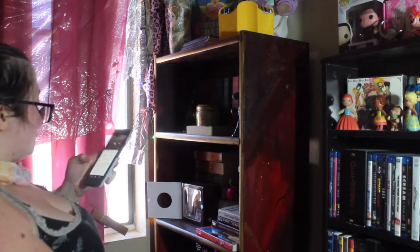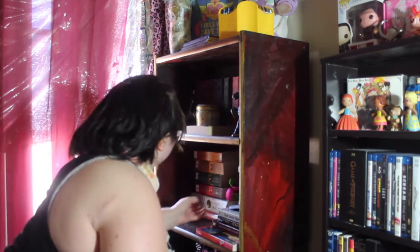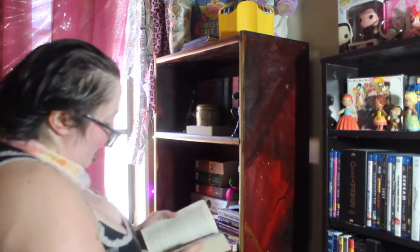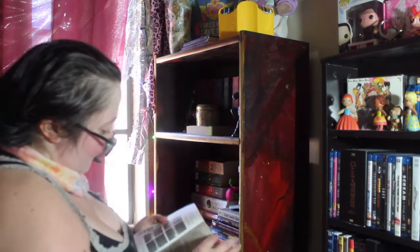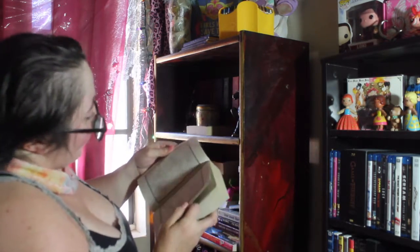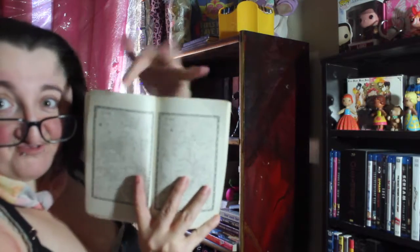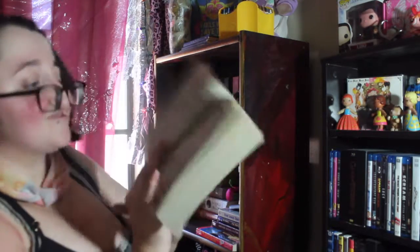Do you have a book with two maps in it? I don't know. I'm really, really hoping that Game of Thrones is gonna be here for me. Somehow I feel like the paperback ones aren't gonna have it. Oh my god, oh my god, okay. The North and the South. The North and the South. Two pages, two separate maps.